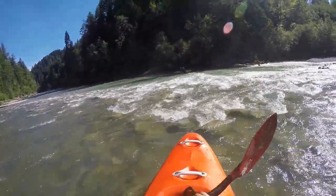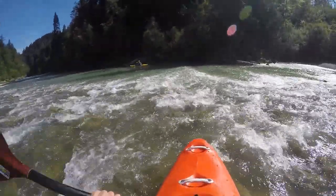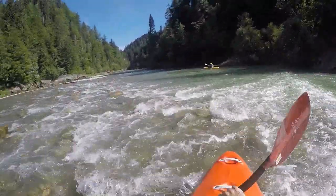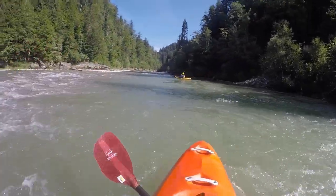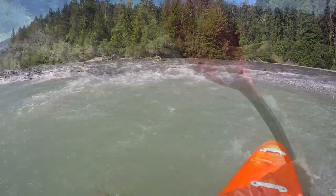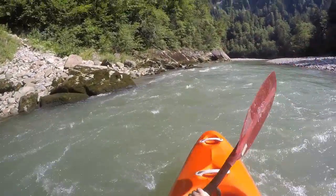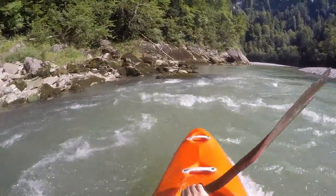This part has often enough water into the summer, though then there may be some shallow sections. As it does not offer any real difficulties, it is an ideal river for beginners, as there is low water pressure and many eddies to practice.